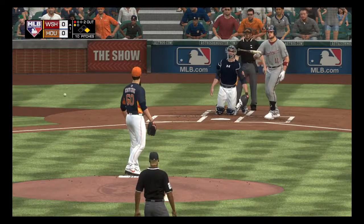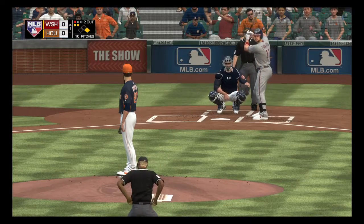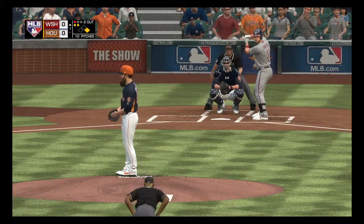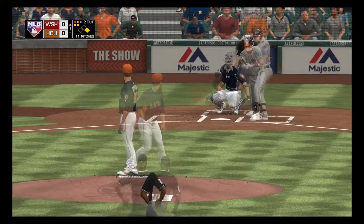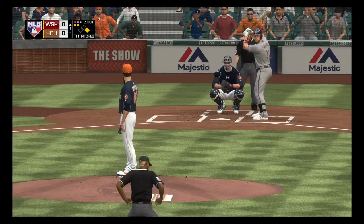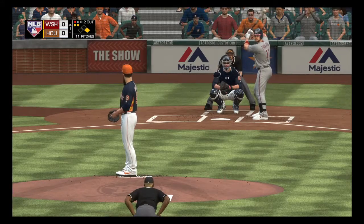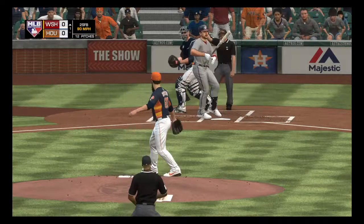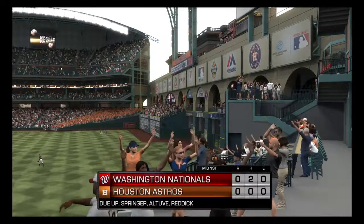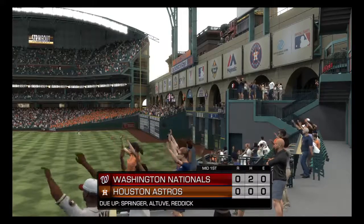Now he gets on top of one here and chops it foul right at home plate. And this one's chopped foul right at home plate. Now another 1-2. Swing and a miss as he chases one out of the zone for the 3rd strike, and that's the 3rd out of the inning.